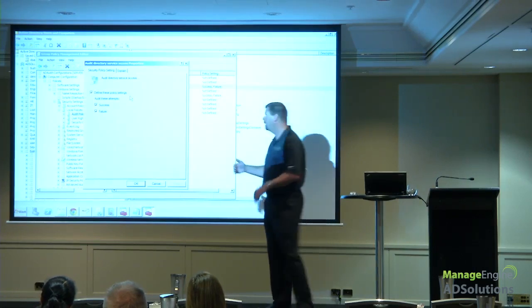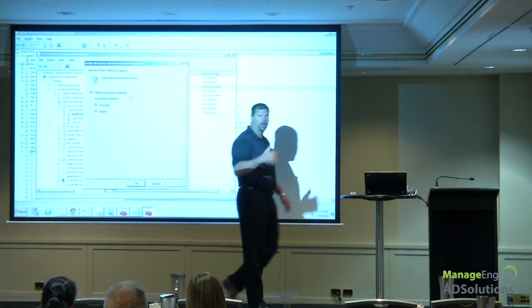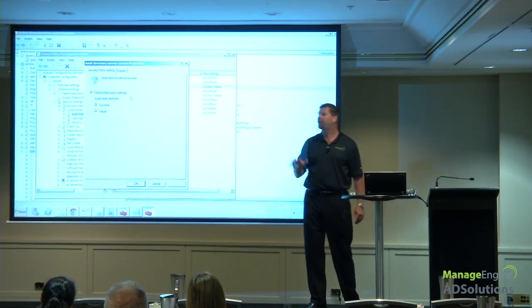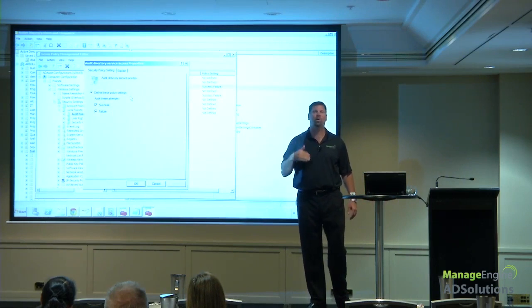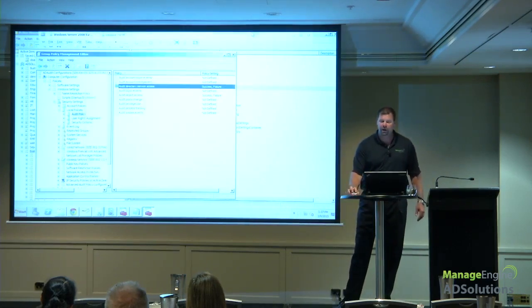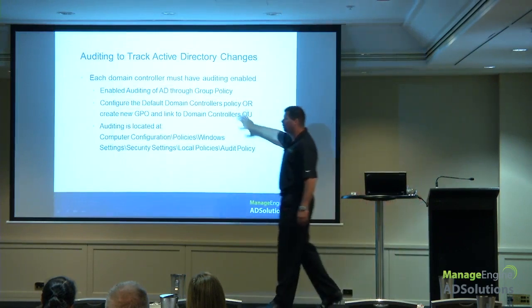So we want to set up both success and failure to ensure that we're capturing all of the events that are occurring. Yes, we want to know the success, but we want to look at trends. We want to know when someone is negatively trying to access our environment. So we have both of those settings that we need to set up inside of our policy.